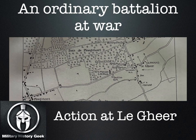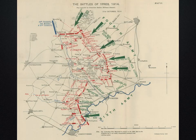An ordinary battalion at war, the 2nd Battalion in the Essex Regiment in the Great War, Episode 6, Action at Gheer. We've previously seen the battalion fighting around the Mediterranean area, and it has been moving north to take part in the Battle of Ypres, the First Battle of Ypres.